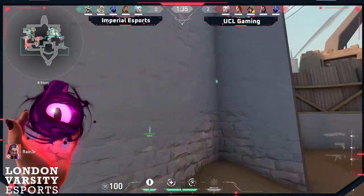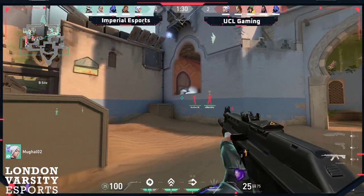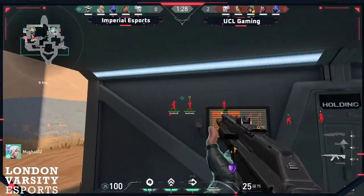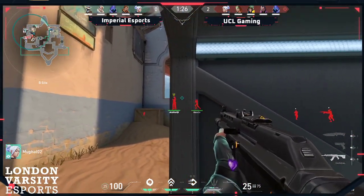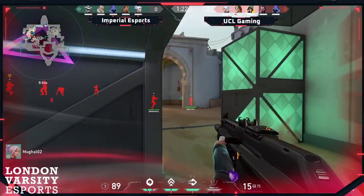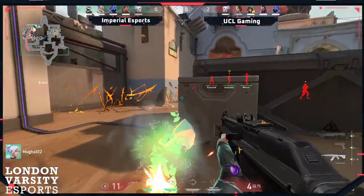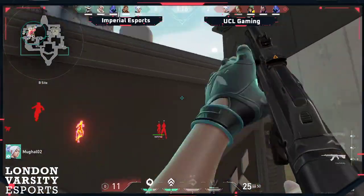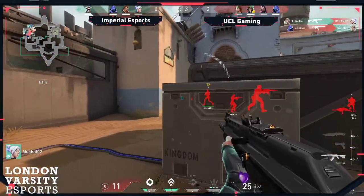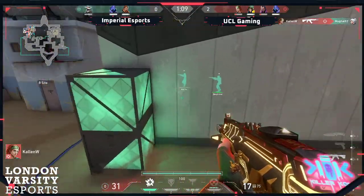Anyway, UCL, once again, aggressing towards B. Less aggression, though, on the hold from ICL. Different players over there as well. We see Index move over to A, replacing the Breach of Galeforce. And we're seeing the Cypher Cage immediately helping to stall UCL's progress. But Duranko has come through B long, gets concussed by the Breach. He's taken out by India, who's traded out by Ephiros.